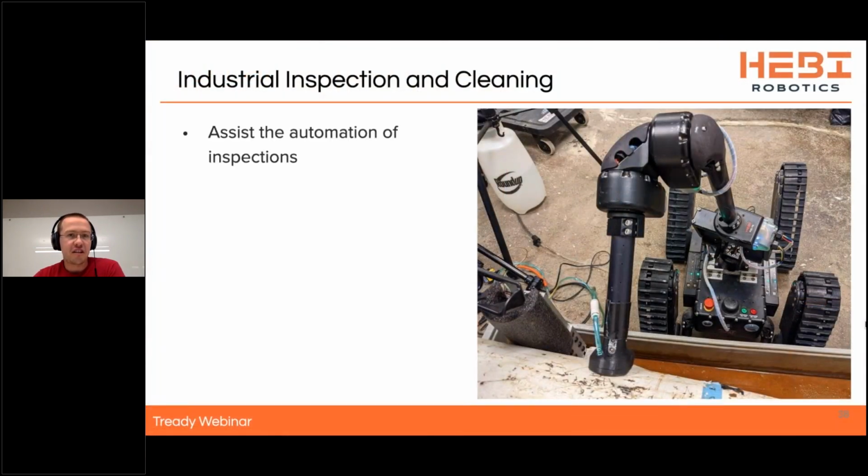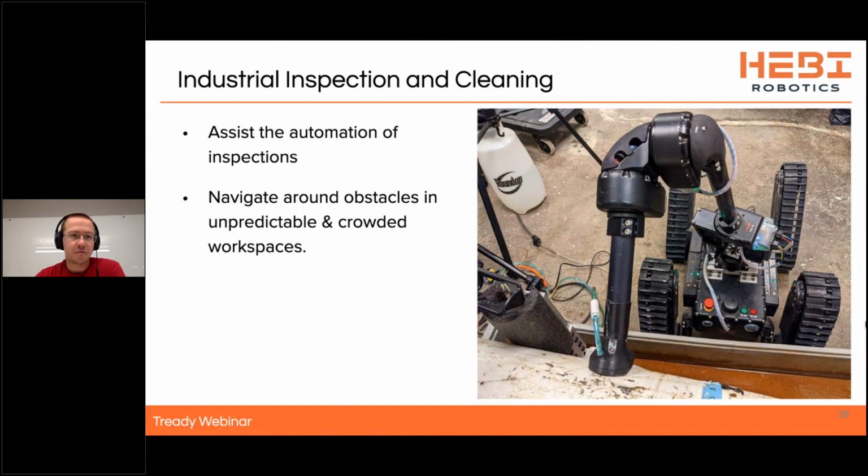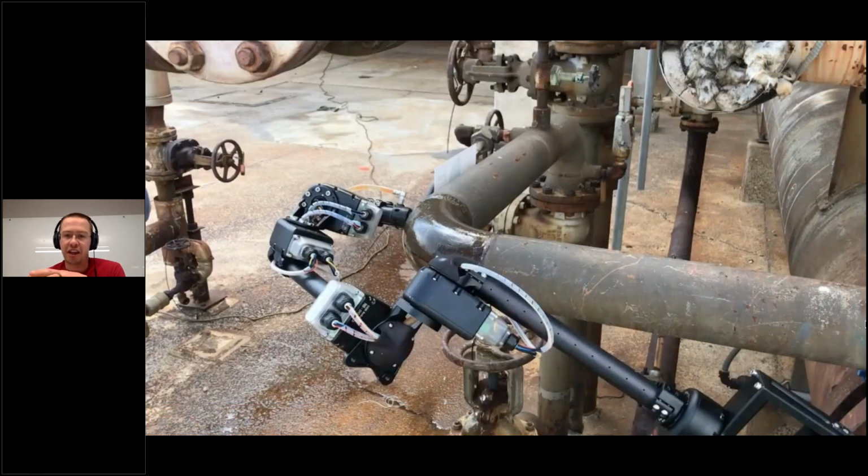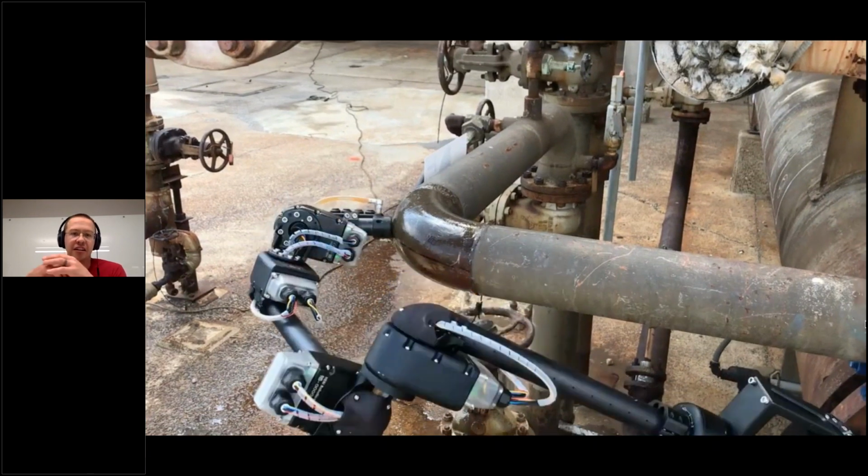The next section is industrial inspection and maintenance. We want to be able to assist the automation of inspections, which we've been doing for the last couple of years in the case of fixed arms and smart robotic tools to help operators. It's an example of where force control and modularity really enable this. One of the big things we're looking at recently is the ultrasonic inspection, thickness inspection of complicated geometries.